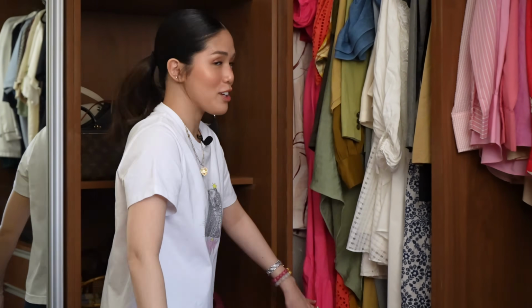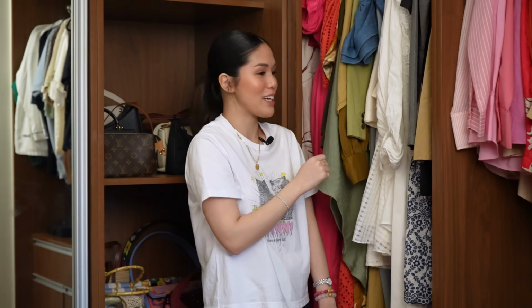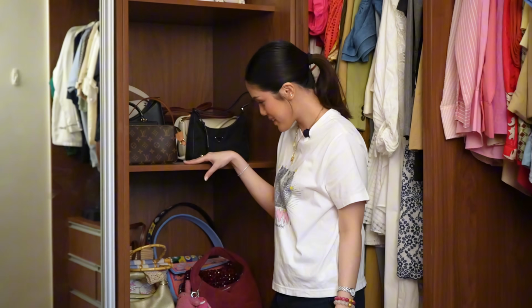I actually get so scared here, feeling ko may mumu or something. So I never put my stuff inside. I always ask Justin, you put it inside for me. Kasi nakakatakot. I feel like a hand will reach out for me. It's so scary. It doesn't seem scary now because syempre naka-light, pero like it gets dark there. It's scary. Okay, here are my bags.